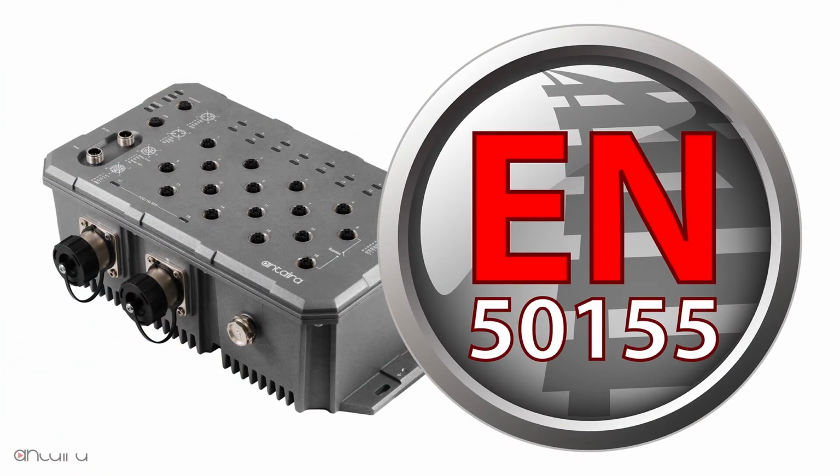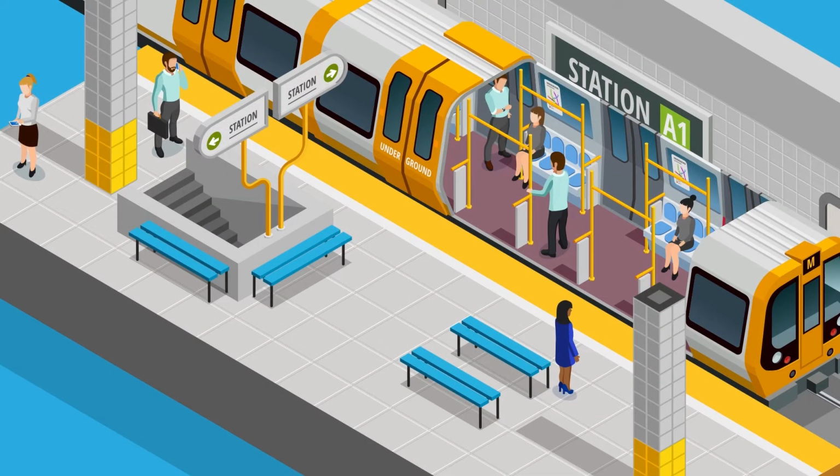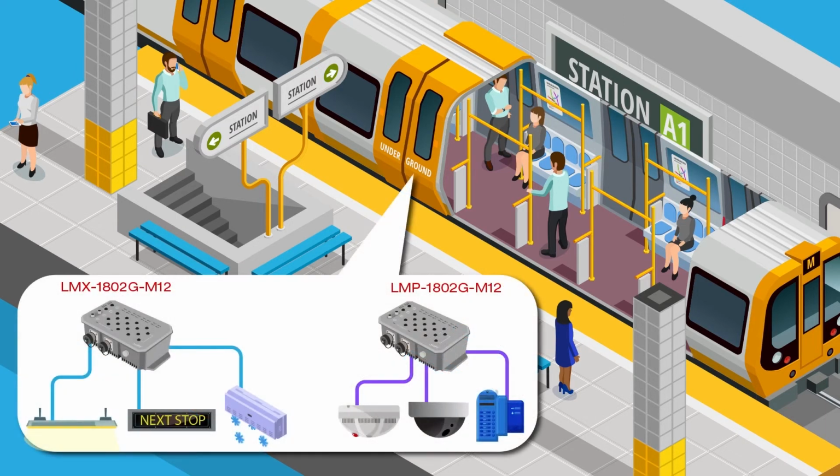Another great feature is that Antaira's -110 managed M12 switch models can be utilized where the EN50155 certification is required. Antaira's M12 switches are a great fit for light rail applications, maintaining data to both critical lighting, messaging, and temperature control, as well as public Wi-Fi and surveillance networks.